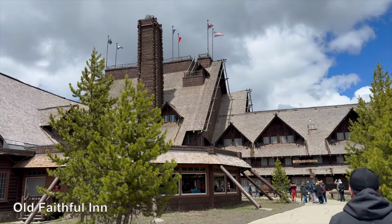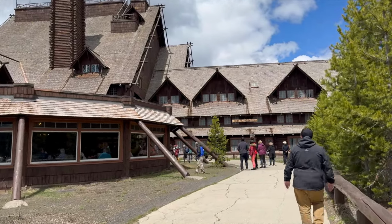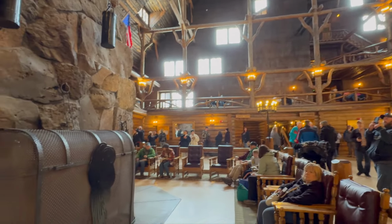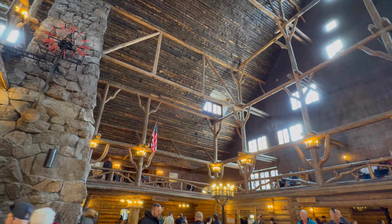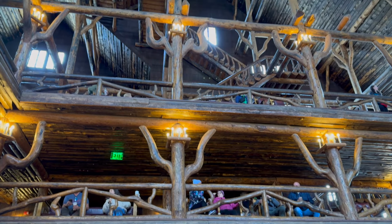And the bison wandered in. A bison wandered into the Old Faithful Inn. Oh my. Fort Wilderness at Disney World did an excellent job of copying the Yellowstone Inn. Amazing, amazing similarity.